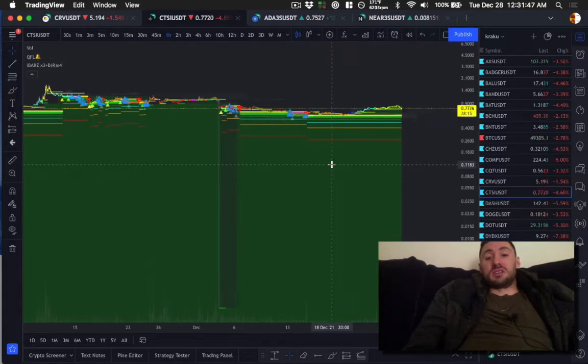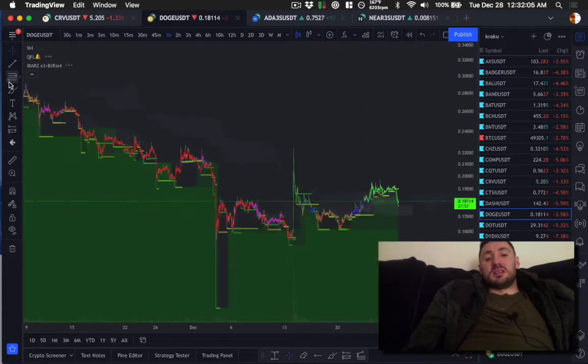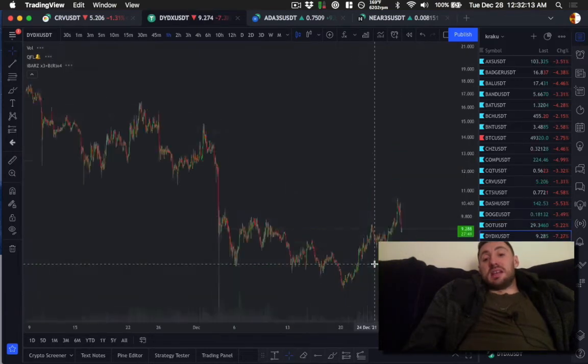My gosh, that's insane. You would have never layered that low. The exchanges froze, so you would never have been able to get that price that low. That's just insane. But you can see, as we're scrolling through, the dark green is where the layers are at, and that's where you want to be buying.